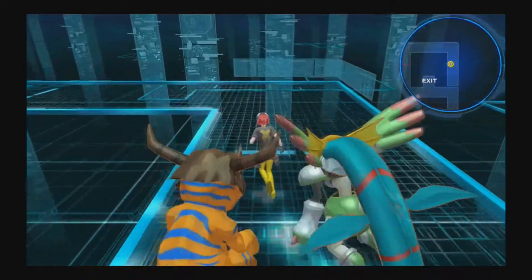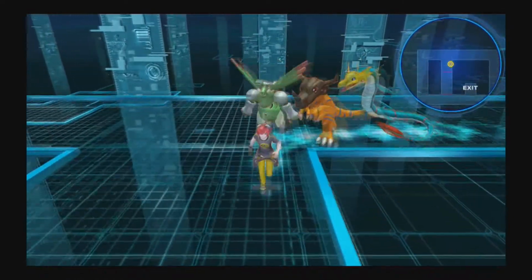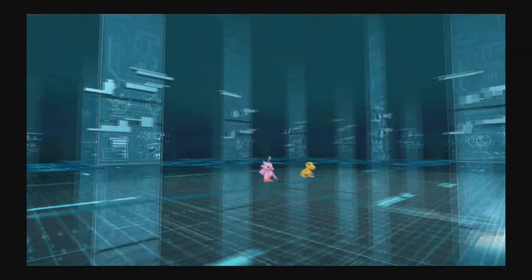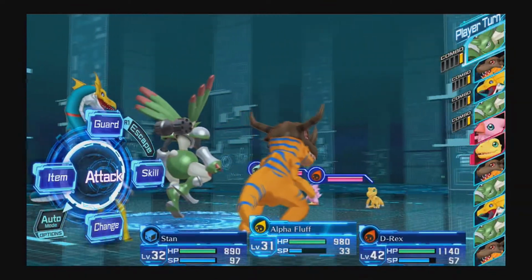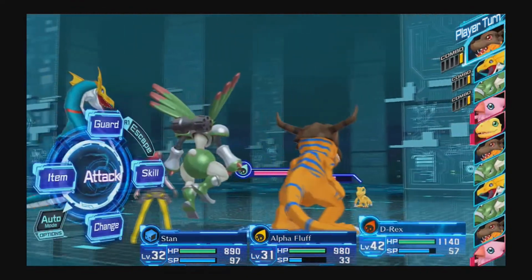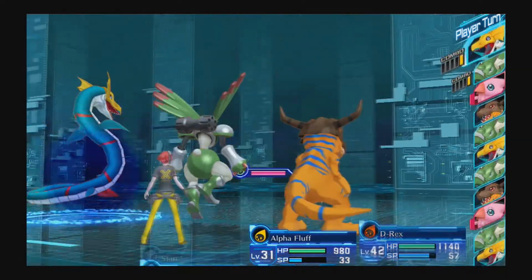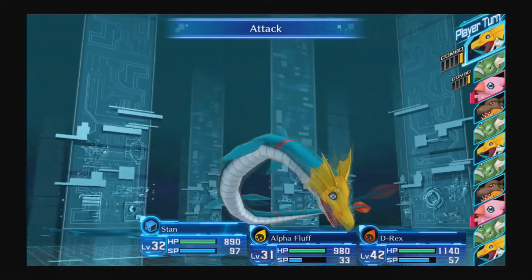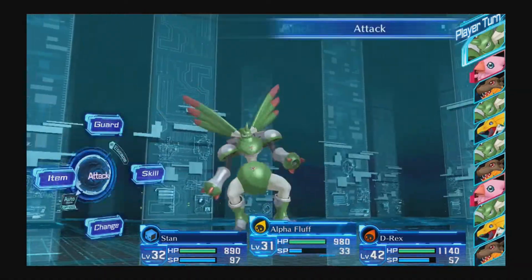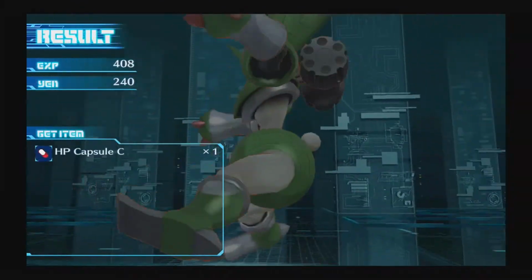It's a bug recovery. That's the dot thing, right? You know, like when that happened to Pikachu a few episodes back. You do a lot of damage to that thing. Oh, it's a vaccine type. You're a data type, Stan. I forgot about that.